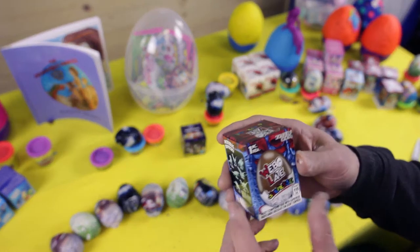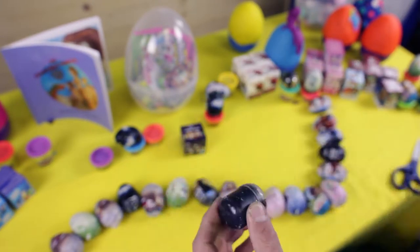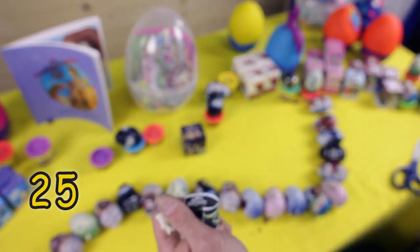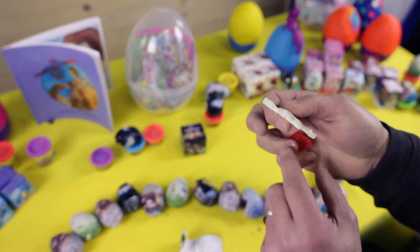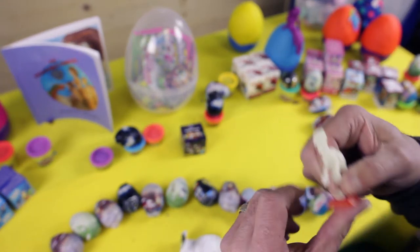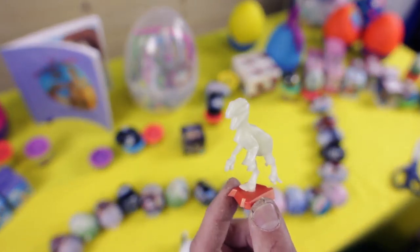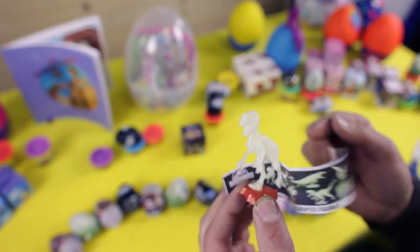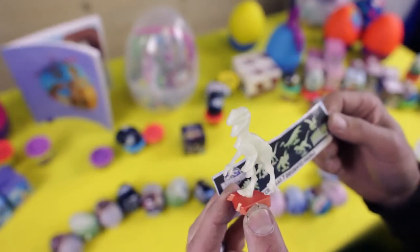Alright, let's grab, open up a Jurassic World. Oh my, this is one you gotta build here. Oh, he looks like he'd probably bite you pretty good if he had to, huh? Oh, actually, these glow in the dark. These are glow in the dark guys.